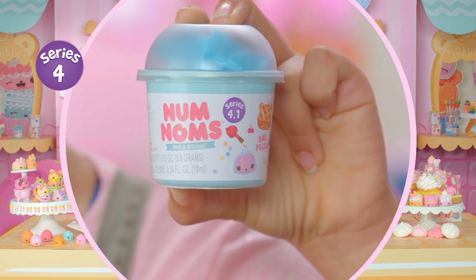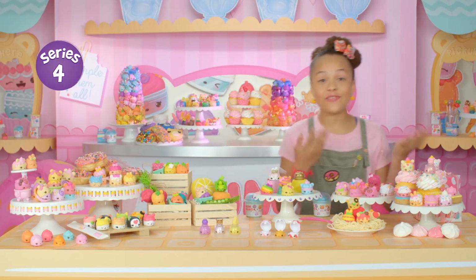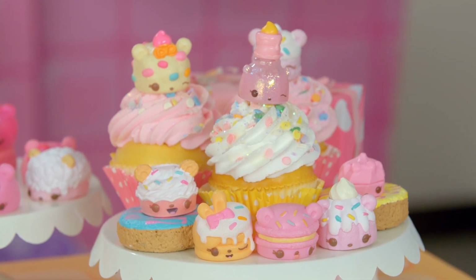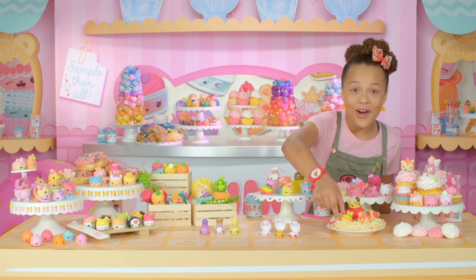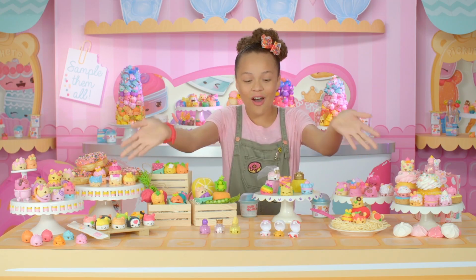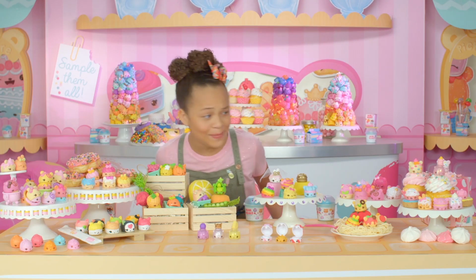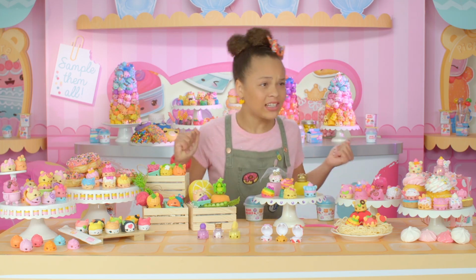Look at these cute Froyo cup packages. Series 4 has cookies, creamery Noms, baked goods. Okay, there's even lasagna. And all the Noms, there is glitter lip gloss and nail polish. Each one seems way more deliciouser than the next. Is deliciouser a word? I don't know, but they're so delicious.